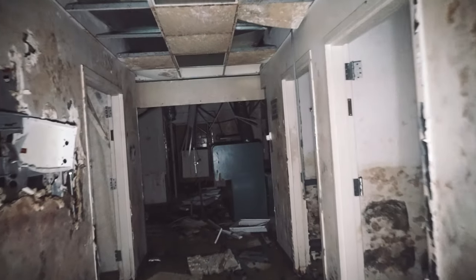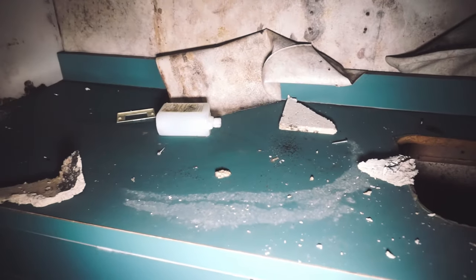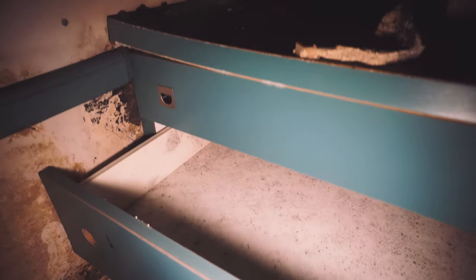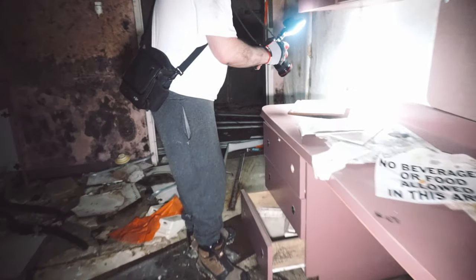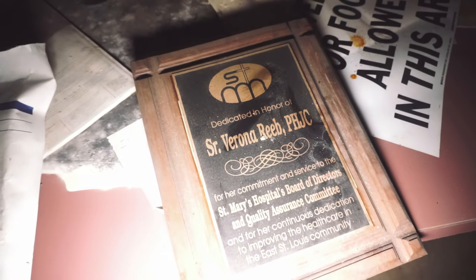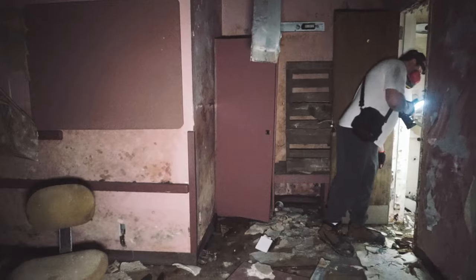This place, just every which way we go, it just keeps going and going. No food or beverage is allowed in this area. I don't remember this. No, this is new. It's a storage cabinet of some sort. A Cysto bladder irrigation set. Urometer plastic container. And there's another one of those vacuums.